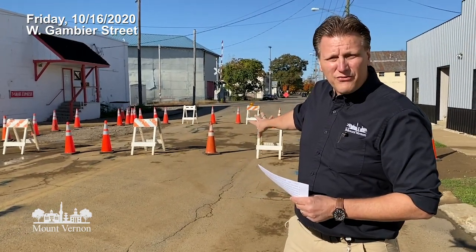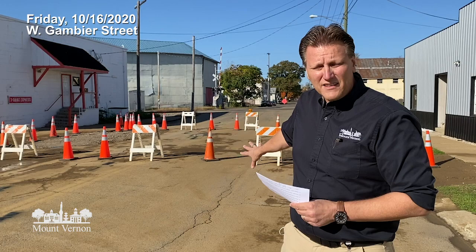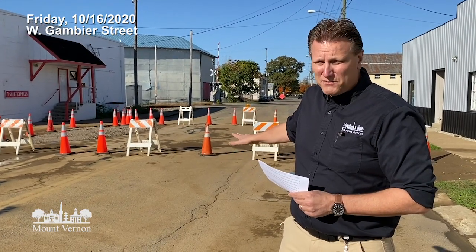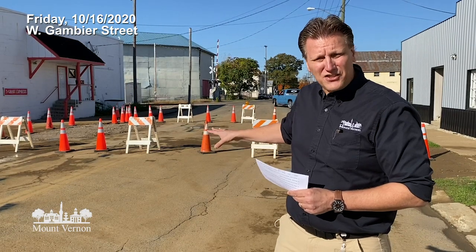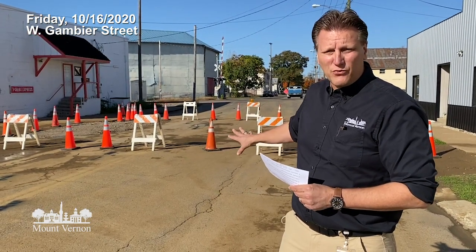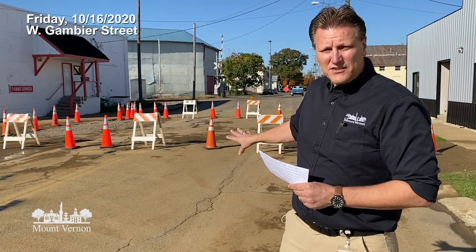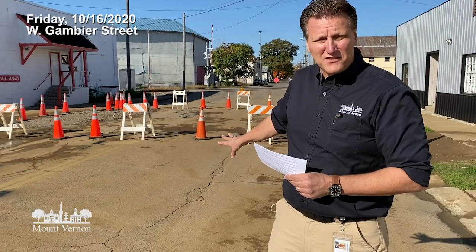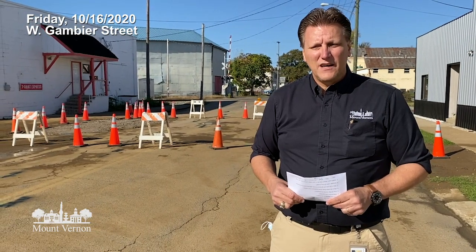So one other thing I want to mention is that part of the road here, it's still closed off. We're not letting any through traffic through the road here because there are a lot of fractures and there's some spongy areas. It's not safe yet, and until we determine what course of action to take, we're going to keep this section of the road closed off. So if you're traveling on West Gambier Street, east or west, you're going to have to go around this block for the time being. And again, we'll keep you updated as we find out more information.